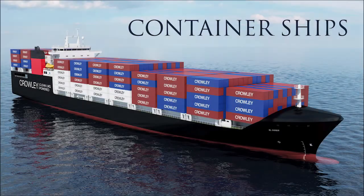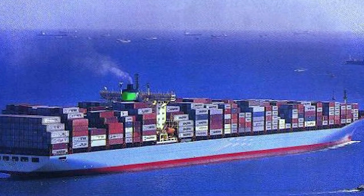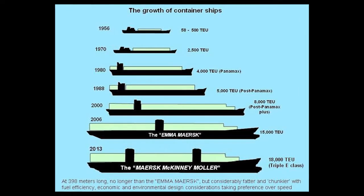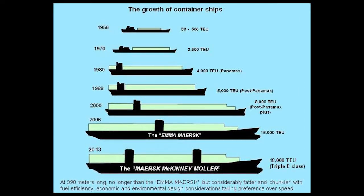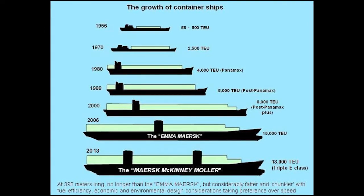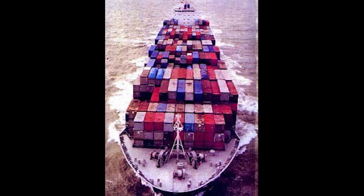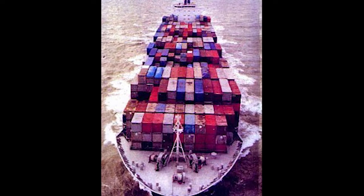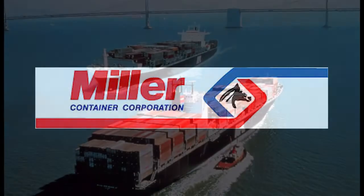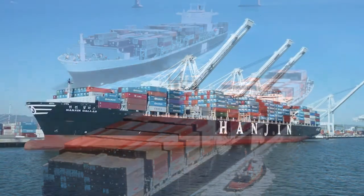Container ships. These are more important for us because we use container ships to transfer finished goods, materials, etc. Initially, these were small vessels up to 10,000 deadweight tonnage, carrying no more than a few hundred TEU, but have grown in size as the success and the economics of these vessels have become more obvious. Today's container ships are being built to take over 18,000 twenty-foot equivalent units, such as the Maersk McKinney Moller, the first of a new generation of container ship which entered into service on 15th July 2013.